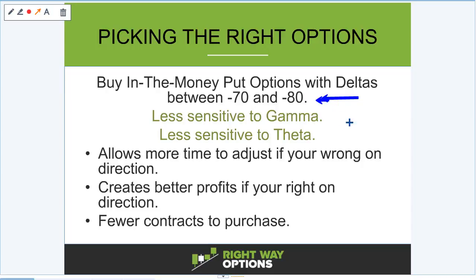Now, why 70 and 80 deltas? Well, first, we talked about this before. A 70 delta option has a 70% probability of being in the money. It has less sensitivity to gamma. It has less sensitivity to theta. So I'm picking an option that has a high probability of being in the money. If the market moves against me, if I have that option that's in the money, I have more flexibility to adjust, and I have the ability to take that risk off before it costs me too much money. So it's a really good spot to be.